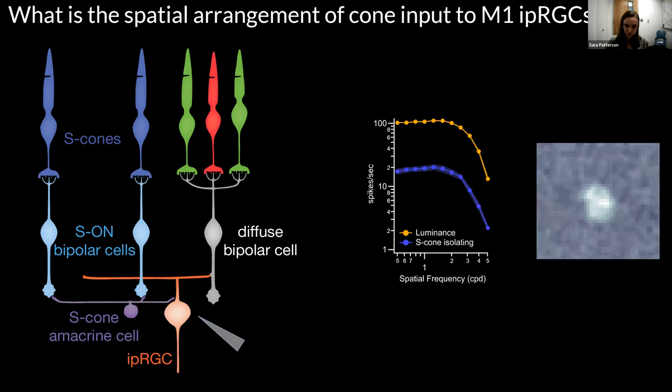So we confirmed this by measuring the spatial frequency tuning curve with drifting gratings modulated in S-cone contrast or luminance. We observed minimal spatial opponency, demonstrated here by this roughly low-pass spatial tuning curve. If there had been an antagonistic surround, we would expect to see it more band-pass. And you can also see this again in a map of the ipRGC's receptive field obtained from the spike-triggered average to a binary spatial noise stimulus. There's this on-center with very little off-surround. So thus, the spatial structure of spectral opponency in ipRGCs is well suited to encode chromatic circadian cues.